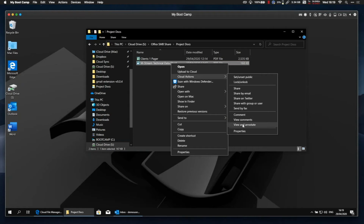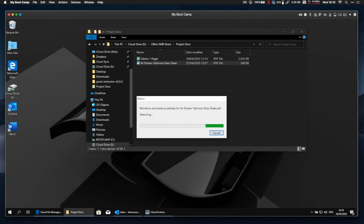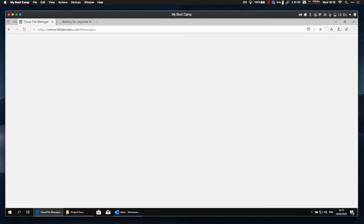One of the things with our file fabric is we work a lot in different industries, and sometimes we've built in extra workflows to support that industry. One of which is we do a lot with companies who work with PDFs, and often they have a need to view and annotate PDFs. Sometimes they do that with applications, but sometimes we actually facilitate it with the file fabric.